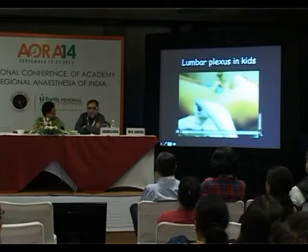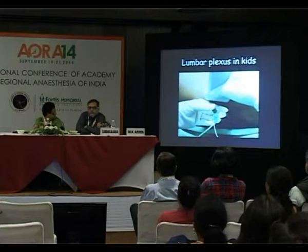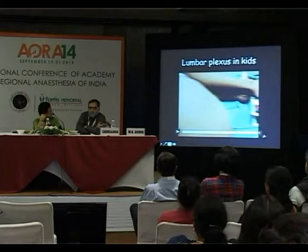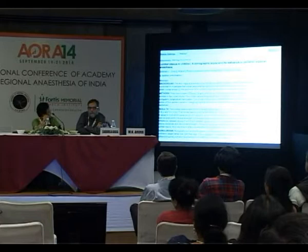I'm using an in-plane approach, even an out-of-plane approach can be used. You saw the demonstration in the morning. The needle trajectory is almost the same, the way in which Dr. Karmakar had shown. These are the twitches that you really see, the same twitches that you would see for the femoral nerve block. So this is what a lumbar plexus block is all about. This is a beautiful article written on lumbar plexus block.